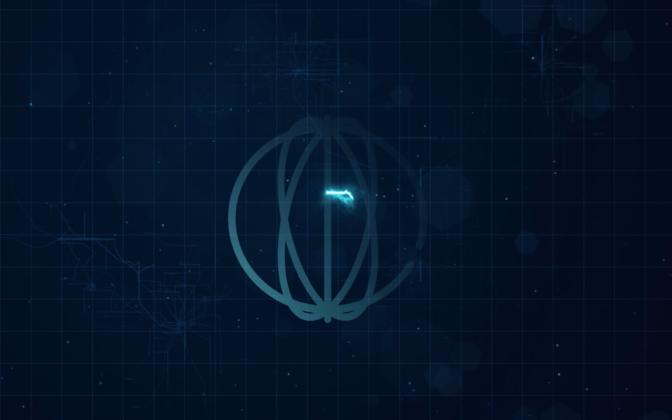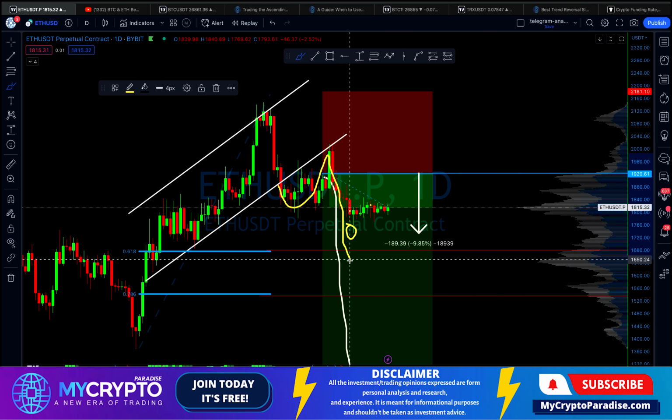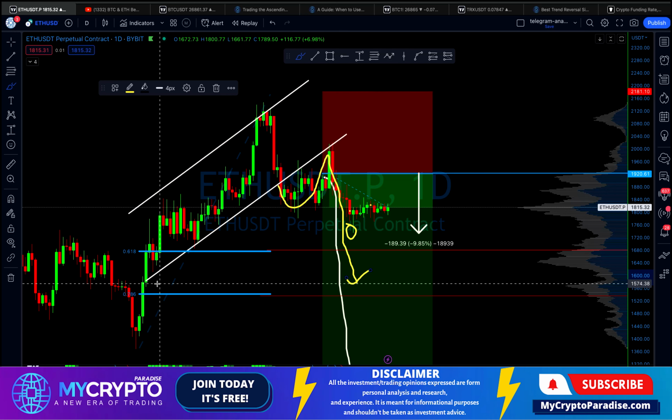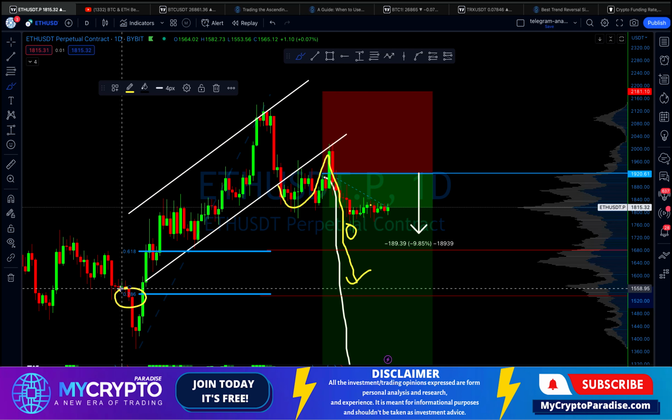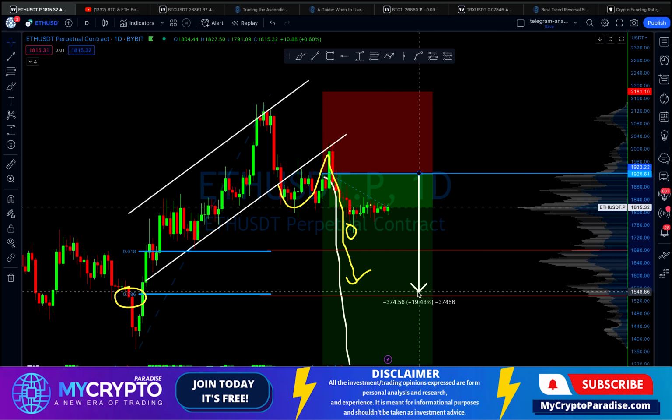Let's just quickly take a look at Ethereum on the daily time frame. We are still in our video signal right here. It dropped around 9% already. However, on Ethereum in a medium time frame, this ascending channel breakout should take us even a little bit lower, and we expect to retest our Fibonacci retracement zone right here. So we expect around 10% further downside.